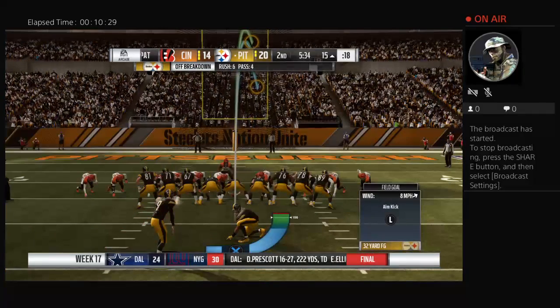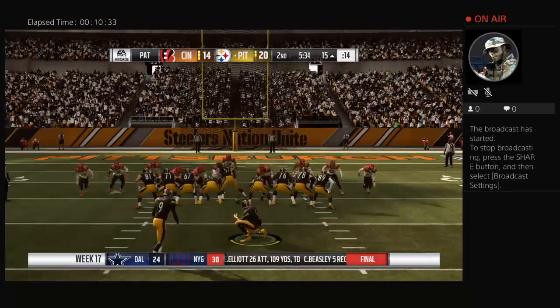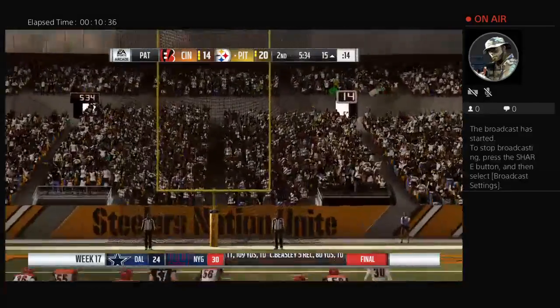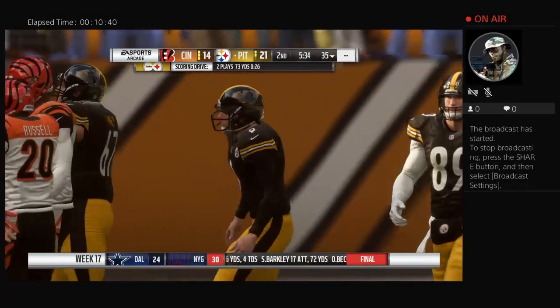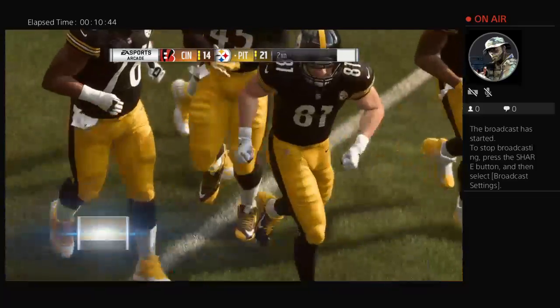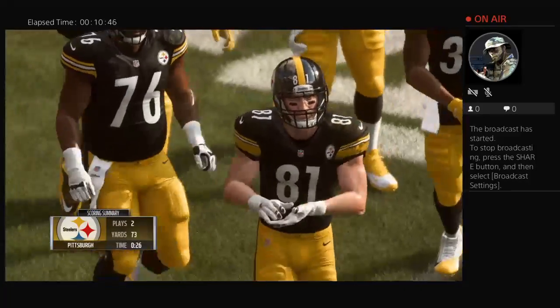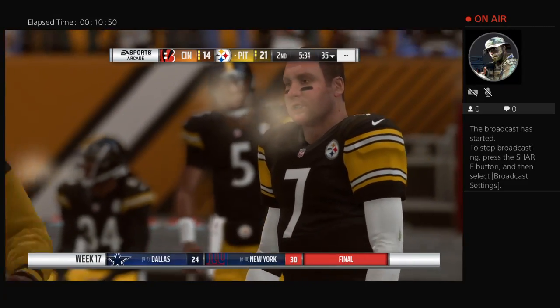Extra point now by Boswell. Extra point put through by Boswell. And the lead is now 21-14. Pretty clean and simple there. Just 2 plays. The long pass resulting in the touchdown on play number 2.